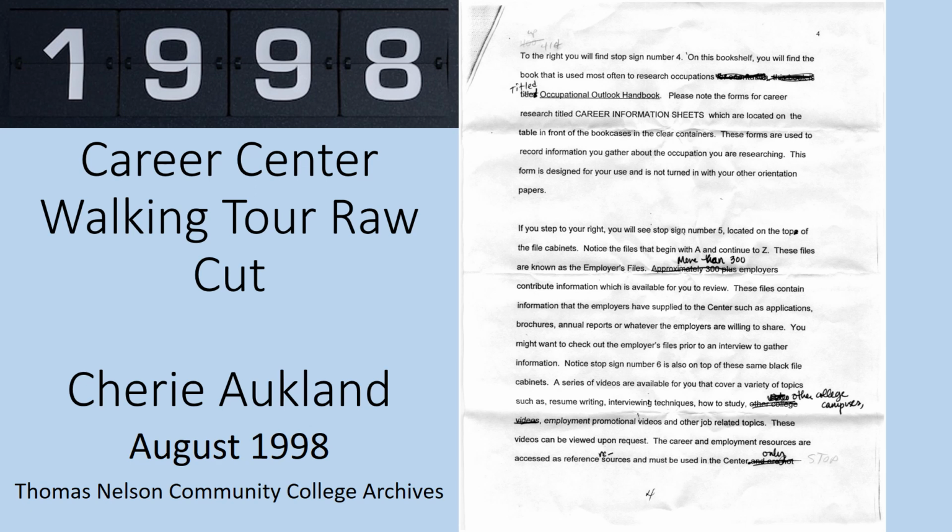To the right, you will find stop sign number 4. On this bookshelf, you will find the book that is used most often to research occupations. It's called the Occupational Outlook Handbook.